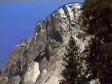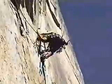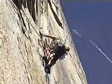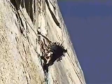Big wall climbing. It's one of the wildest and boldest adventures a climber can tackle. For some, climbing a wall like Half Dome or El Capitan is a once-in-a-lifetime objective. For others, it's a step towards harder, longer routes in remote reaches of the world. So let's have a look at how the largest cliffs on the planet are climbed.